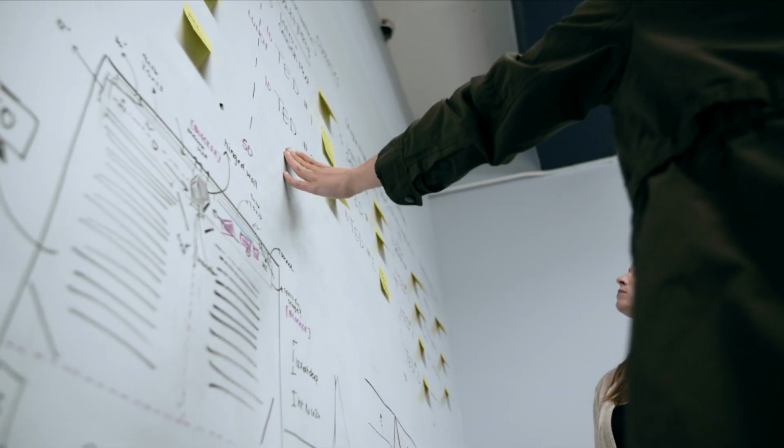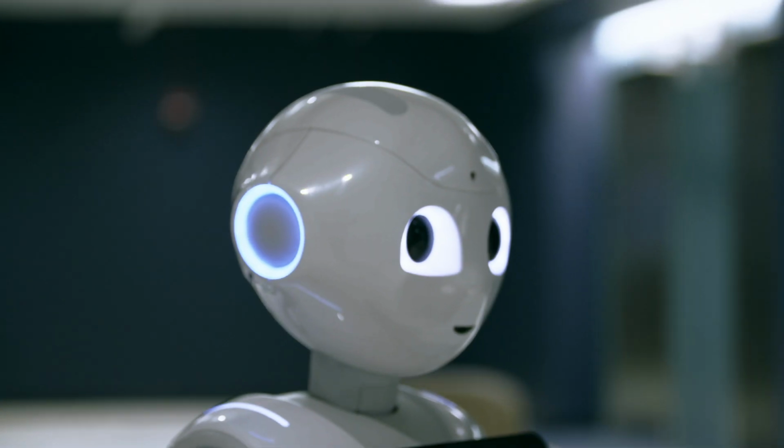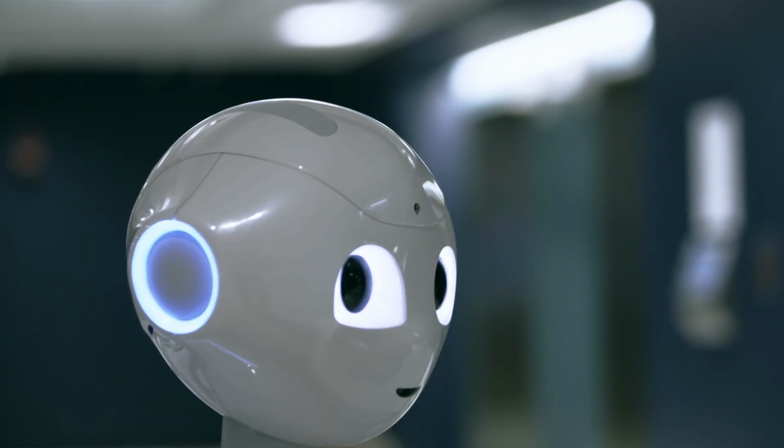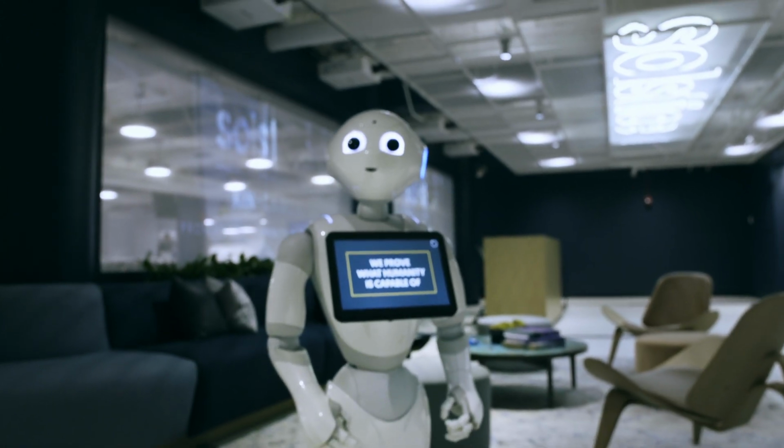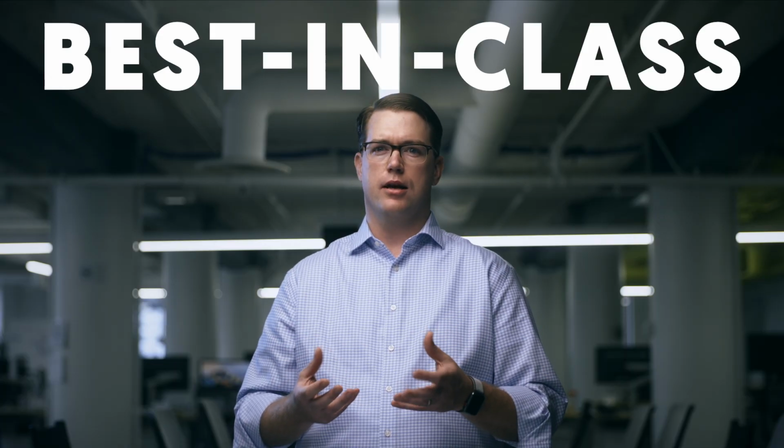An experience doesn't live without an emotional connection to an end consumer. It doesn't exist without thinking about the empathy of that person, the ethics of what we're doing. So really, augmented intelligence encapsulates all those components for us to really bring together best in breed of artificial machine learning, computer vision with who we are as a company, trying to prove what humanity is capable of and building the best in class solution.